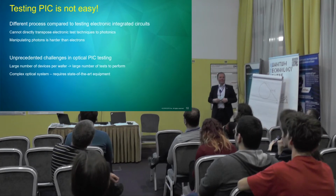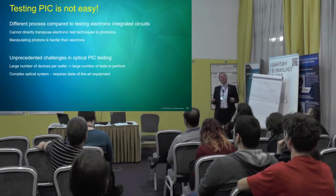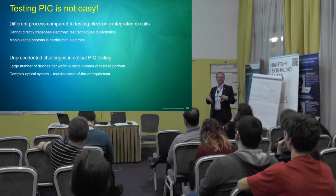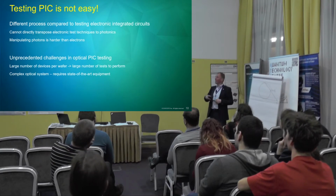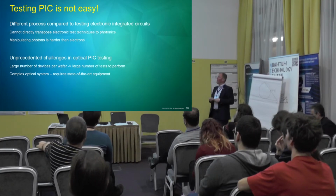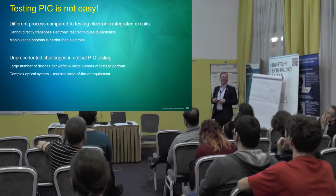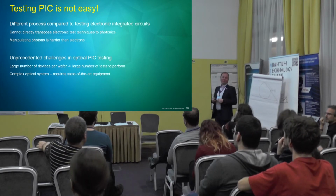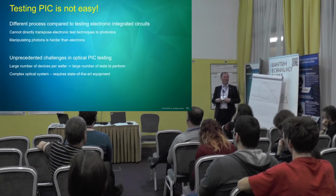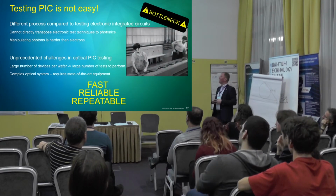If you compare that with electrical integrated circuits, they are pretty mature. They have pretty good alignment systems. It is pretty easy to test them with probing systems. With optical chips, it's more complex. It requires more precise alignments. And you need to think about the design of that component before you are starting production. Otherwise, you will waste a lot of money.